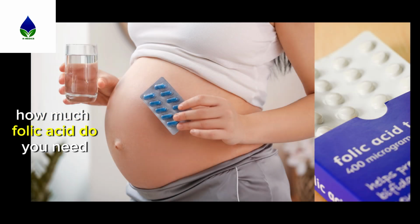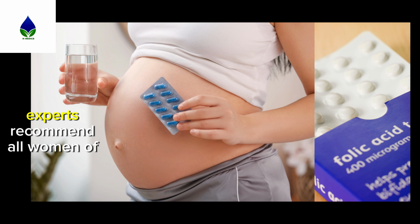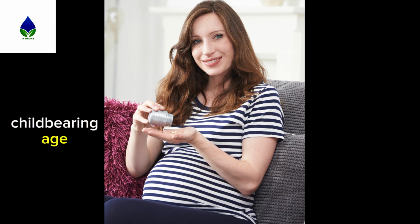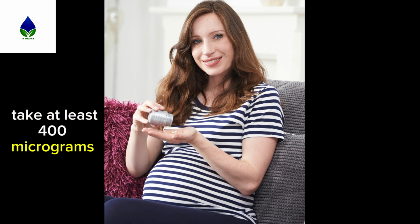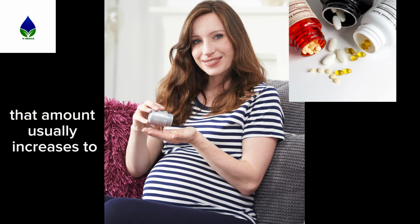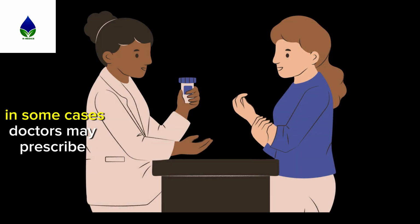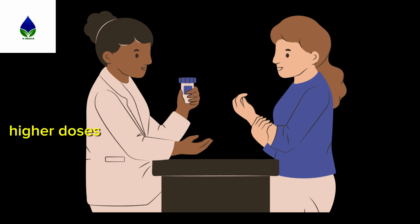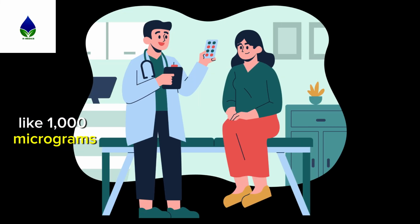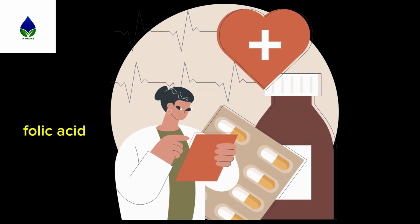How much folic acid do you need? Because the neural tube forms so early, experts recommend all women of childbearing age take at least 400 micrograms of folic acid daily, even before trying to get pregnant. Once you're expecting, that amount usually increases to 600 micrograms per day. In some cases, doctors may prescribe higher doses like 1,000 micrograms, especially if you have a history of miscarriage or certain genetic conditions affecting how your body processes folic acid.